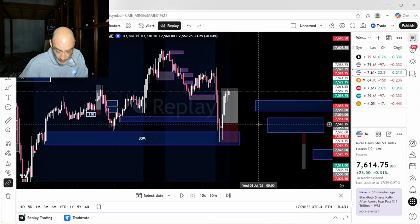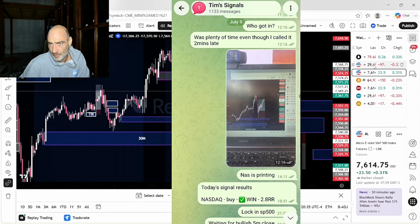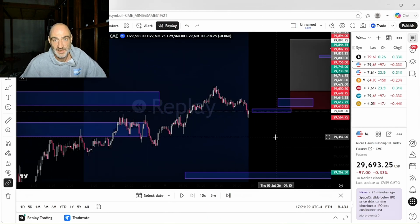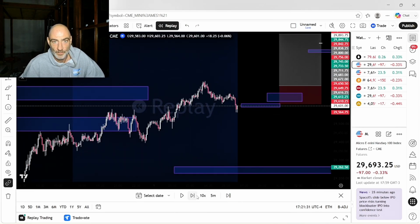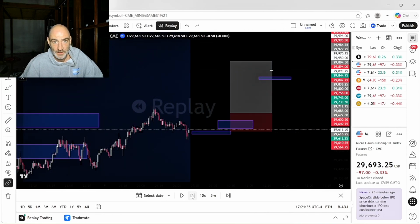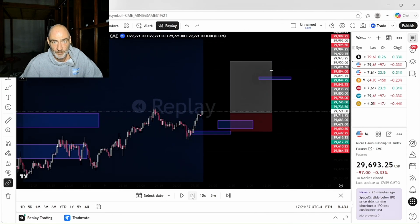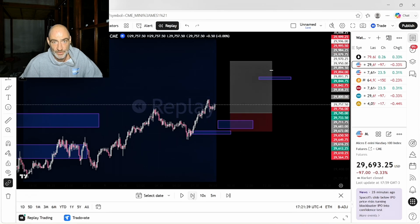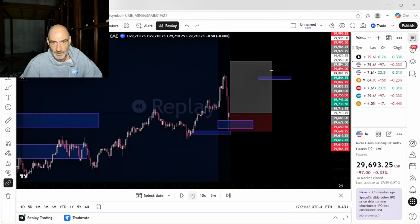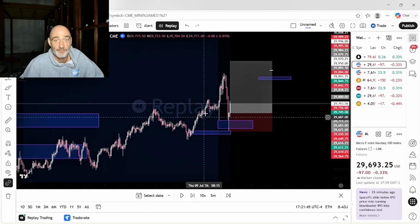The next was on the NASDAQ. Might have gone past it, but let's have a look. Right, here we are coming up to the NASDAQ signal. We're clearly on a 5-minute uptrend. This one was taken on the 5M. Here we go. Our demand zone formed. Was that it? That could have been it. Oh no, this is it. This is the entry. We faded that one.